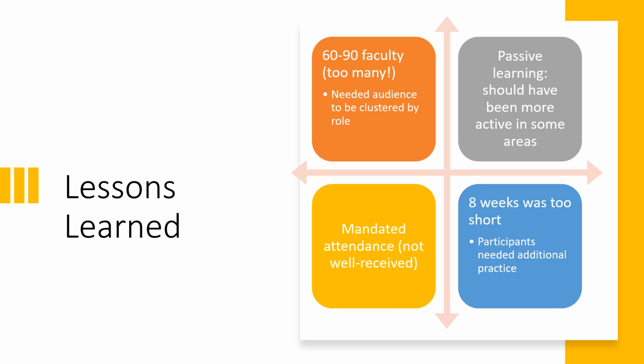So what did we learn and what did we take out of this for the next time and for the next steps in our faculty development? One of the things is that we had decided to have all faculty, regardless of role, participate in the faculty development sessions. It led to about 60 to 90 faculty at times participating in the weekly sessions, which overall is great, but if we had to do it again, we would have clustered the sessions specifically by the audience or the role that that faculty member was playing.